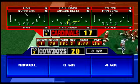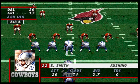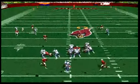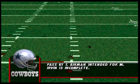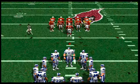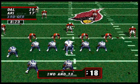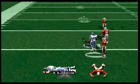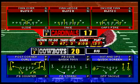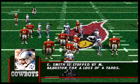Alexander with the tackle. Smith has 20 carries so far today. Incomplete. So it'll be second and 10 from the 38. Bjornsson with an 8-yard gain on the pass. Four-yard loss on the play.